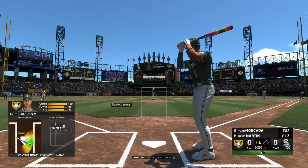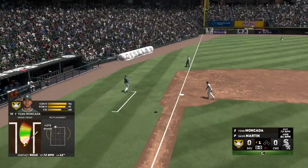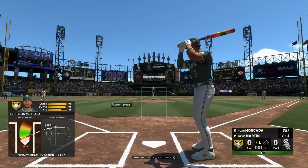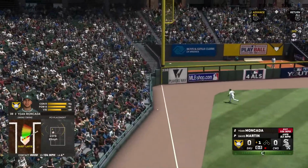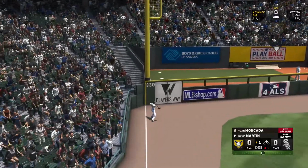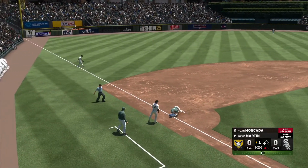Here is Yoan Moncada. And there's a foul ball. Moncada measures 6 feet 2 inches, batting second in today's lineup, and he was born in Cuba. Laser could be trouble. Around first, heading for 2. Now around second, going for third. And he's got himself a triple.